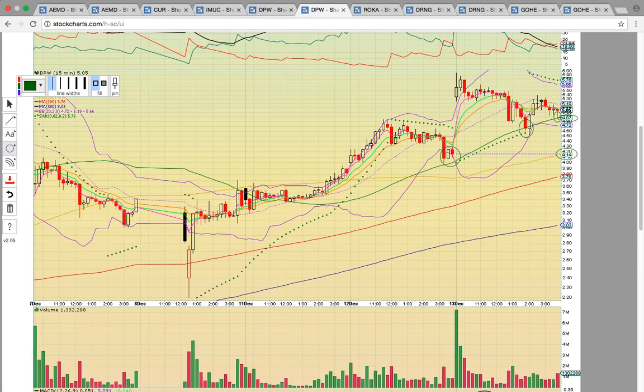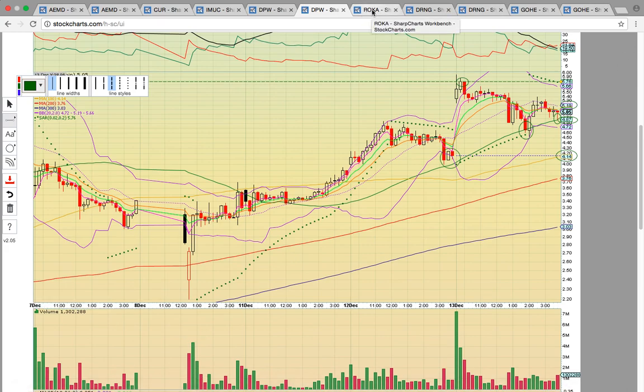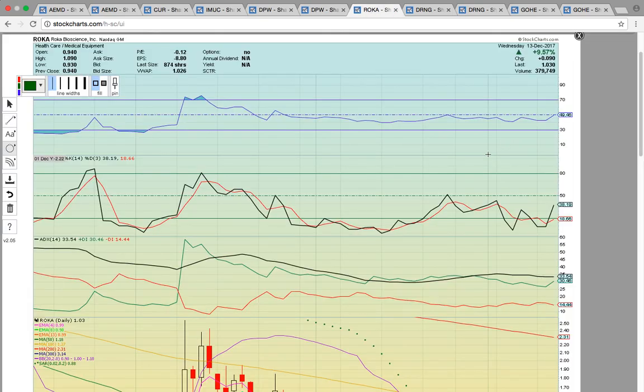If that level holds, then what you want to see is a break above the middle Bollinger Band at 519. If it can get back above that level, then you're looking at the closing price up here, the high close. That's the big level to break, right up here around 575. So keep an eye on DPW for potential breakdown if it drops below 487.